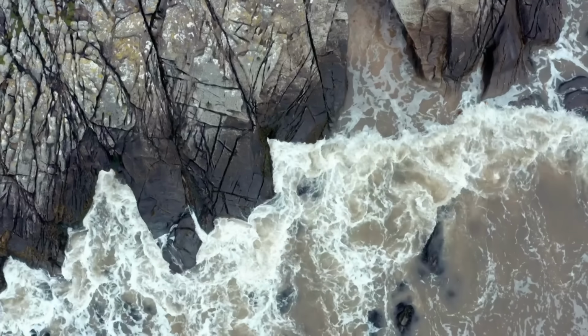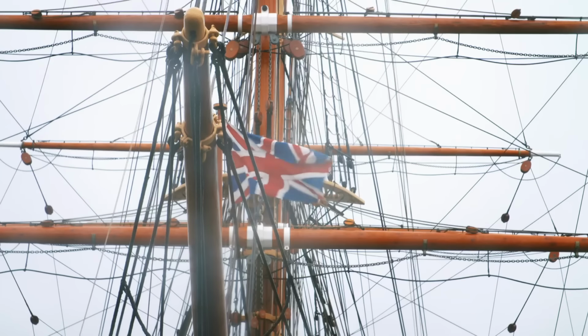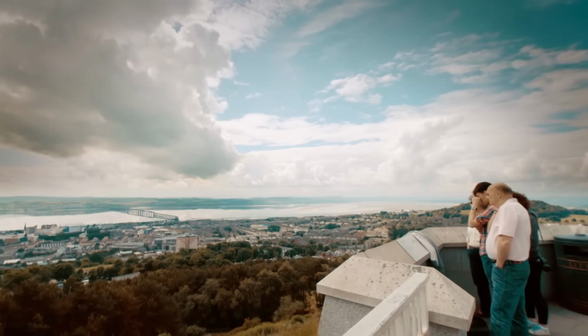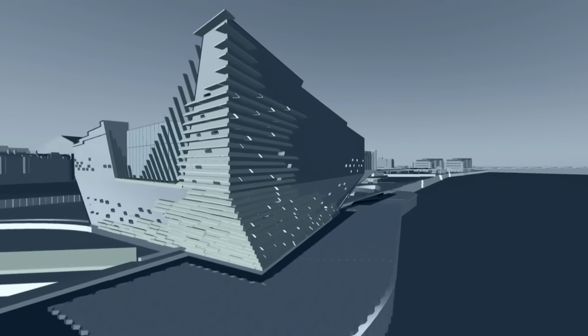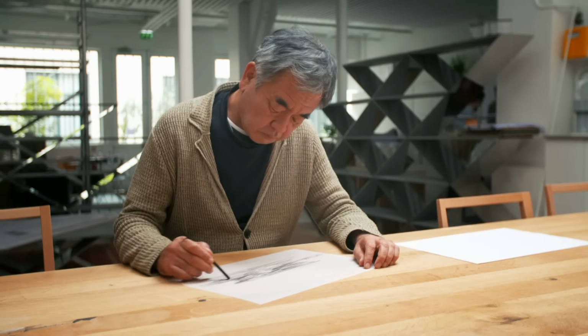On the rugged east coast of Scotland, a shipbuilding powerhouse had fallen quiet. But all of that was about to change thanks to one extraordinary structure. The brainchild of one of the world's most radical architects.